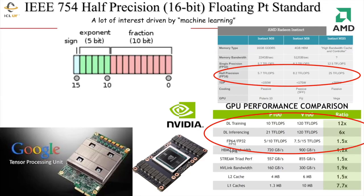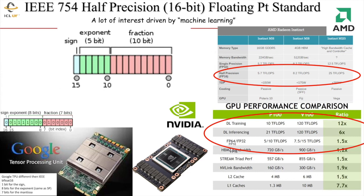I want to quickly talk about another benchmark that we have. This is a benchmark that really stresses or uses half precision, 16-bit floating point operations. This is a big deal today. It's being used by many of the GPUs to help with machine learning applications. IEEE has a representation for 16-bit floating point. 5 bits are used for the exponent, 10 bits for the fraction. That limits the exponent to a very narrow range, which is potentially a problem.